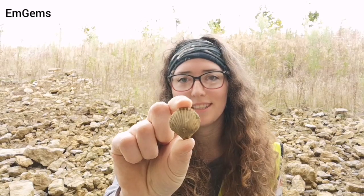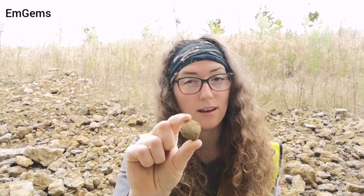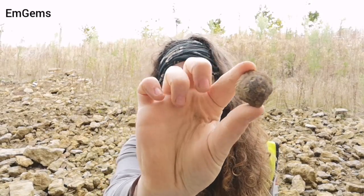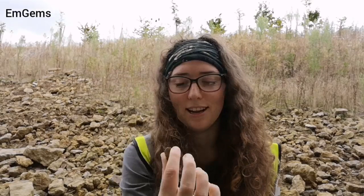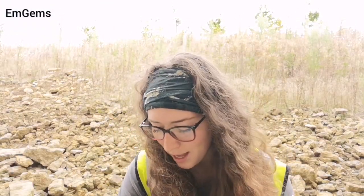So I'm fossil hunting today, shock, and I thought I would bring you with me and just show you what I find. So I've already found one little fossil, and it's not an ammonite for once. This is a little bivalve known as a pectinid, I believe, and it just looks like this. But I really like just little perfect fossils. So that's that one I found.